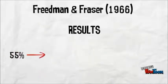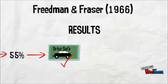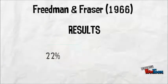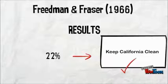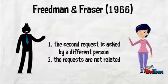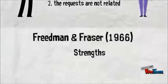The results showed that 55% of those who agreed to put the small sign also agreed to put the large billboard. However, 20% of those who were only asked to put out the billboard agreed. This demonstrates that the foot in the door technique remains effective even if the second request is asked by a different person and is not related to the initial request.